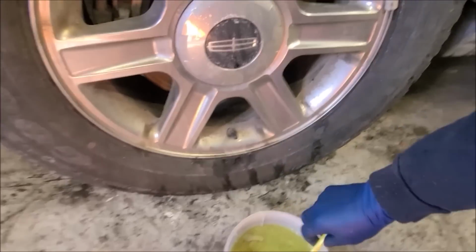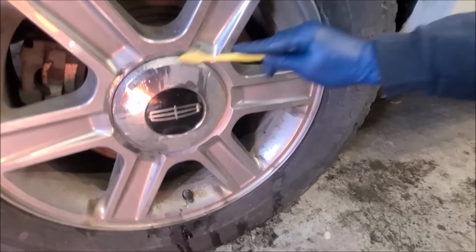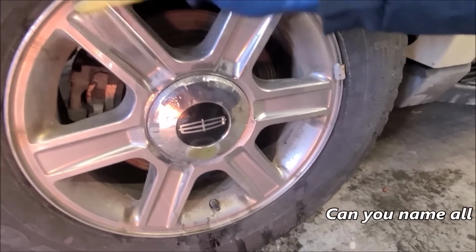Next, I'm gonna put a little wheel acid on the wheels. Now don't let it sit too long, because this will destroy your wheels if you let it sit on there. But it will get rid of everything if you put it on just temporarily.